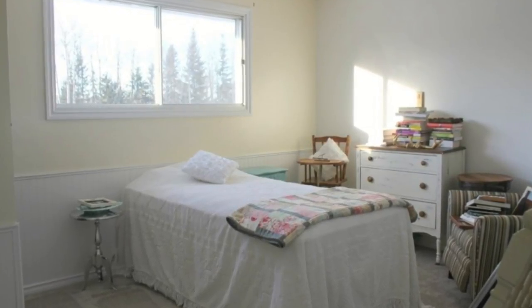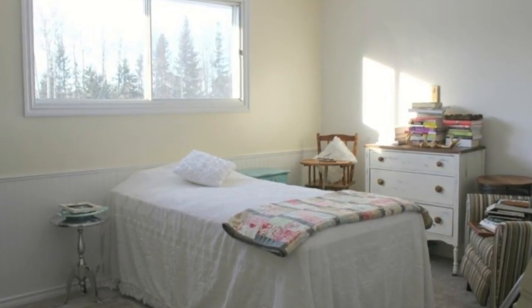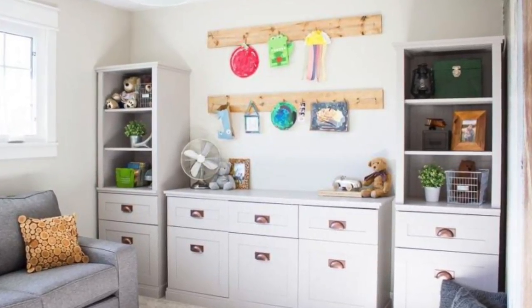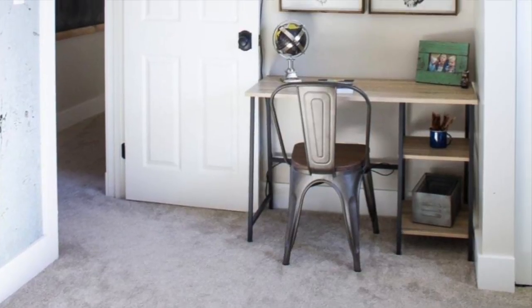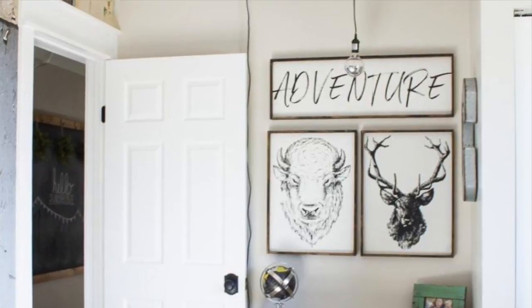Now, right next door to Carson's bedroom, we had this sort of catch-all extra bedroom, which we transformed into the cutest little playroom space for him instead. I love having this playroom space just as much as he does. It is such a great way to keep all of his toys organized and contained in one area of our house.